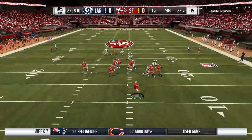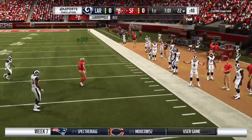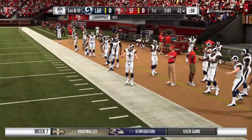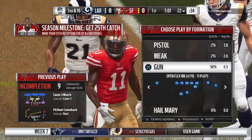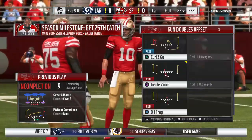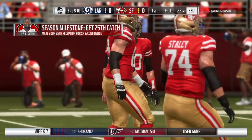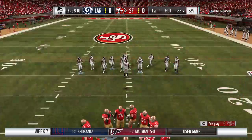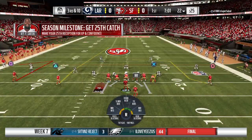Now Garoppolo on the bootleg. Looking sideline, incomplete. The positioning here is key. As a defensive back, you're taught 99% of the time, make a play on the football. But in this case, making a play on the man was all the difference. That's what forced the incompletion. So back-to-back incompletions, and that has them staring at a 3rd and 10.